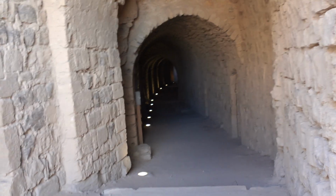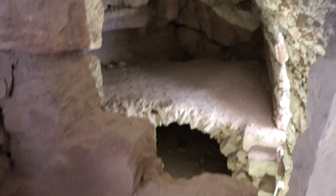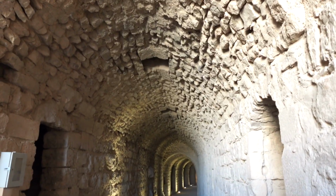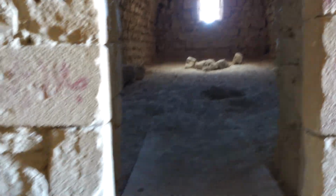One of the first areas we explored was the kitchen, where bread was once made for the soldiers and residents living inside the castle walls. There was even a mini market area. Everything about this place shows how people lived, worked, and survived here, all within these massive stone walls.